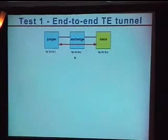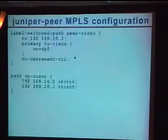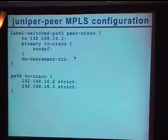So the first test was really just to build LSPs between the 2 end customer routers and make sure you could actually do that, run an eBGP session across it and actually forward traffic across it. I mean, that's the kind of thing that sounded obvious, like it ought to work, but had anybody ever tried it? Well, I was going to try it. So this is the boring part.